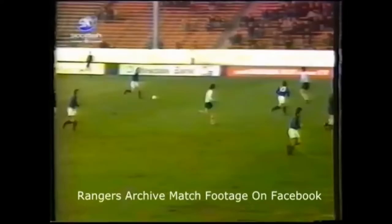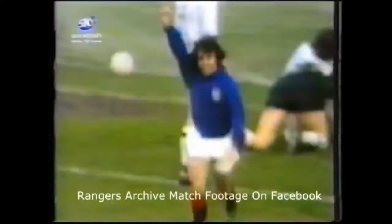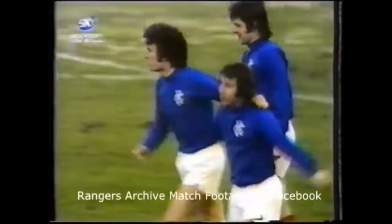Alec Miller over the halfway line to far lane, picked up by McDonald. Young moving in for the pass. McDonald out to Young. Scott ready to challenge. Young getting it across. Chance here for McLean, and it's a goal. McLean has scored. After 2 minutes of the second half, Rangers have broken the deadlock. Rangers 1, Dunfermline 0.